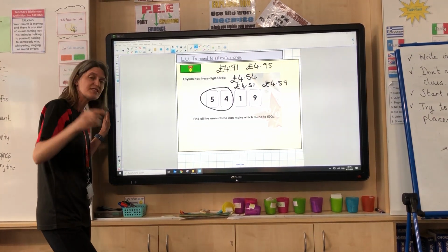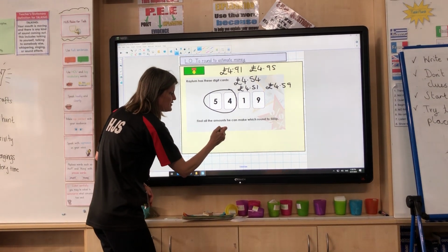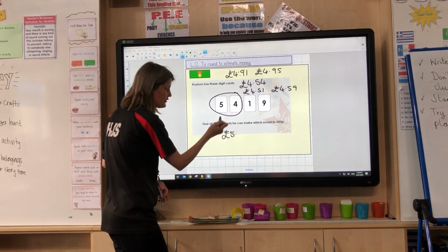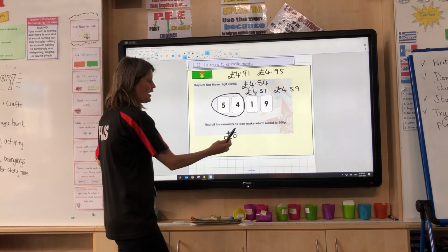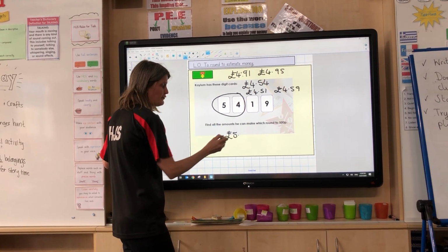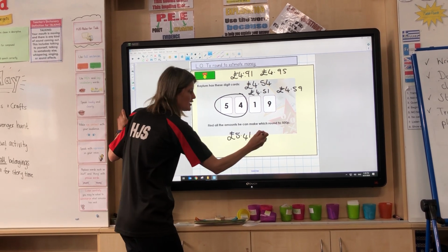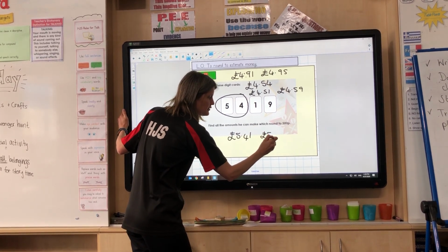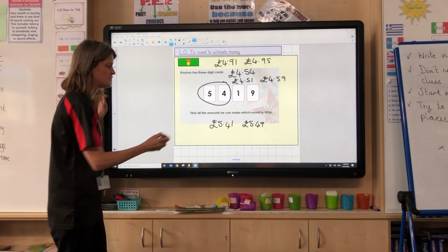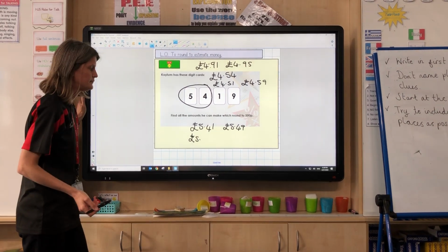But the other option, of course, is values that would round down. In order for it to round down to £5, I need to have the 5 in the pounds column. And I need to have a digit less than 5 to round down. So I could have a 4 there. £5.41. £5.49. Are there any other values you could make with the £5 that you know would round down?